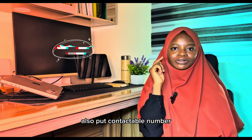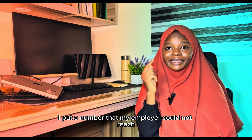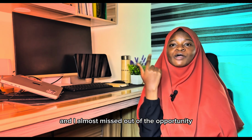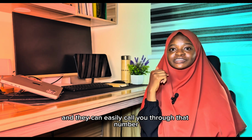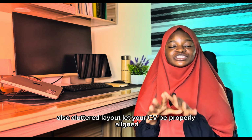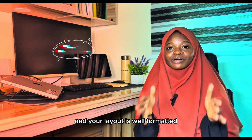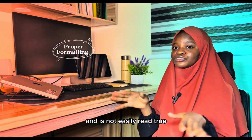Also, put a contactable number. I've made that error before, where I put a number that my employer could not reach, and I almost missed out on the opportunity. Ensure the number on your CV is easily reachable and they can easily call you through that number. Also, cluttered layout. Let your CV be properly aligned and your layout well formatted. You do not want a CV that is disorganized and not easily read through.